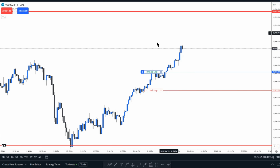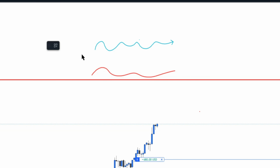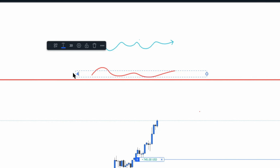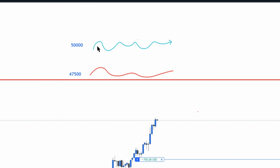For example, I'm in a live trade right now with a company that has a trailing drawdown. We just need to do a little recap of trailing drawdown and what it is. Imagine that this is a 50K account. So your balance starts at 50,000 and then your trailing drawdown is going to be 47,500. You can lose $2,500 before the account is blown, right?